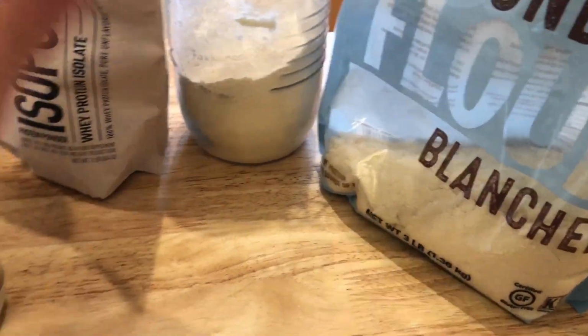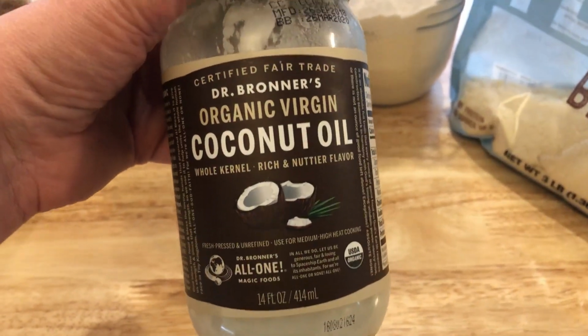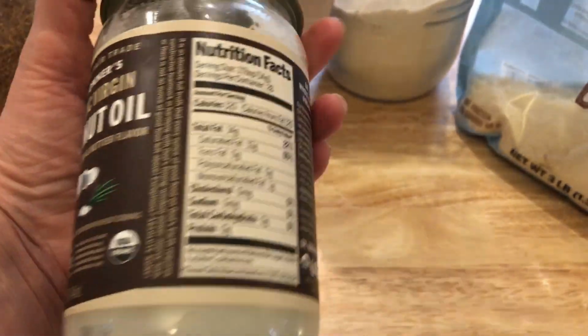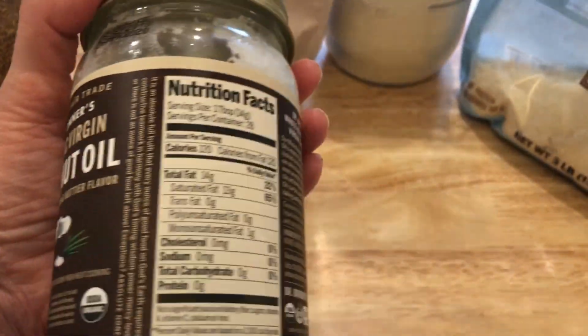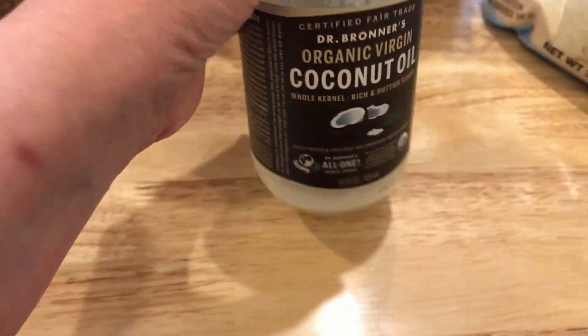A lot of keto baking does. Another thing I like to use in a lot of keto baking or even cooking is coconut oil. I do prefer to get the organic if I can. I've just heard good things about organic coconut oil, but I don't think it's a necessity.